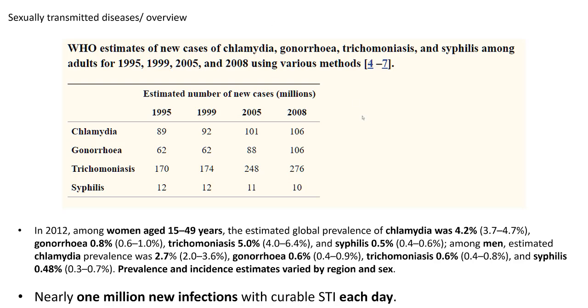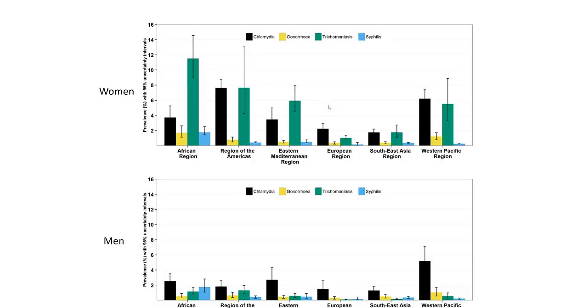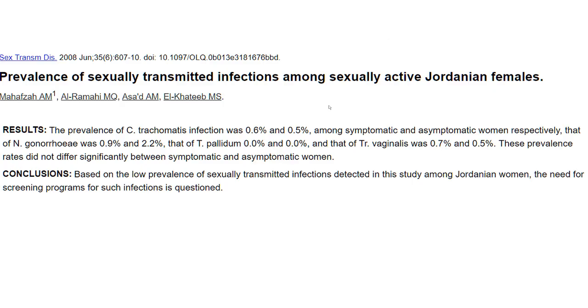Okay, so the estimated number of new cases in millions is rising. Maybe because of relaxed sexual behavior, given the ability to treat those STDs with antibiotics, people started being less careful. So there's a resurgence of many STDs. Okay, and we said there's a gender variation and a regional variation in STDs, right? We talked that in our area, maybe the prevalence is not as high as other places.